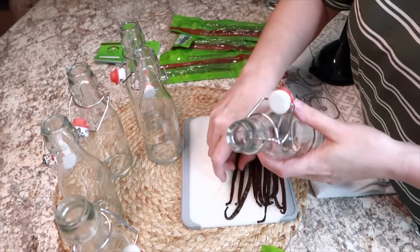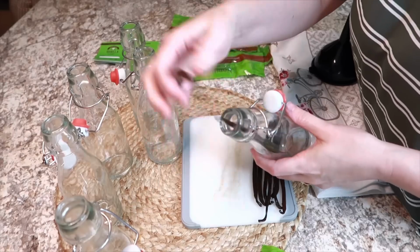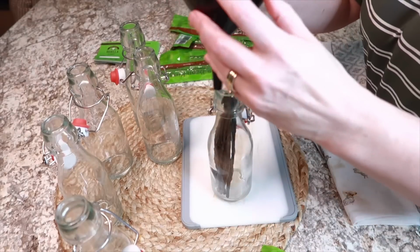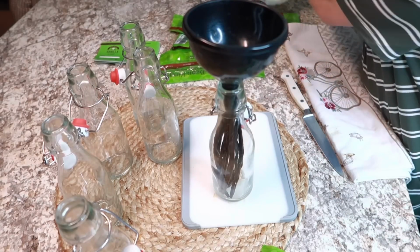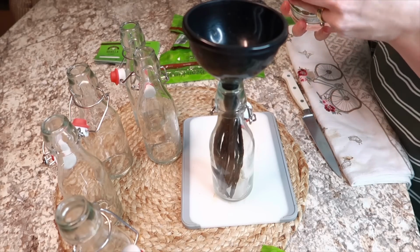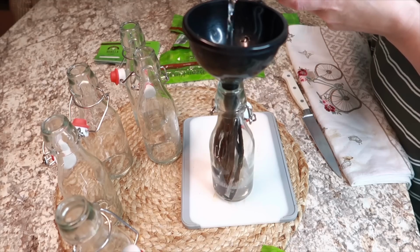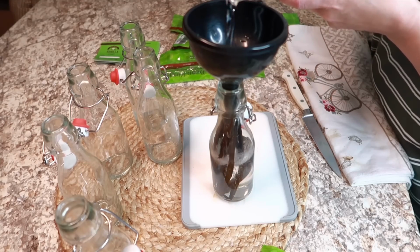All right, so my jars are all washed, and now I'm just going to put these beans down in here and cover it with alcohol. I'm using vodka. Okay, I've got a little funnel. I'm just going to put it right over the top and fill this up with the vodka. You want to submerge the beans in the alcohol. Most people do use vodka. I don't know what else you could use, but I do know most people use vodka. And you want to try to cover the entire bean.